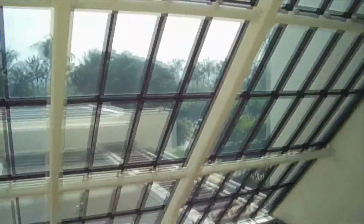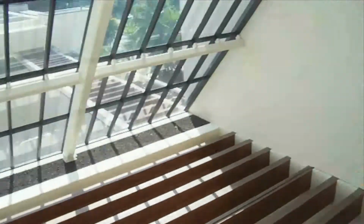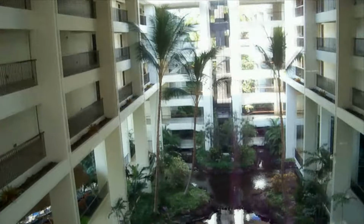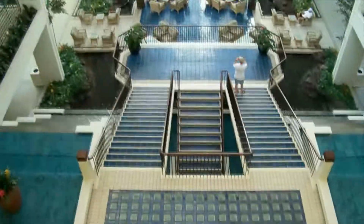There's a car park over there. Well, the car park actually spans all across there, hidden underneath these trees. And we're at the roof of the front entrance. You can see the blue paved, tiled entrance. And this is the view as you come in, except from much higher up.